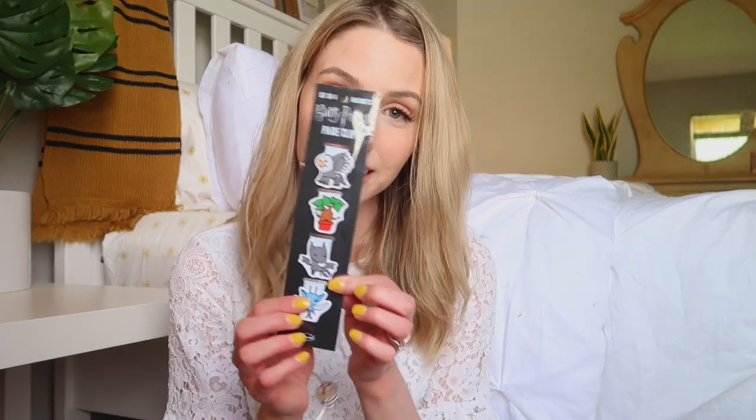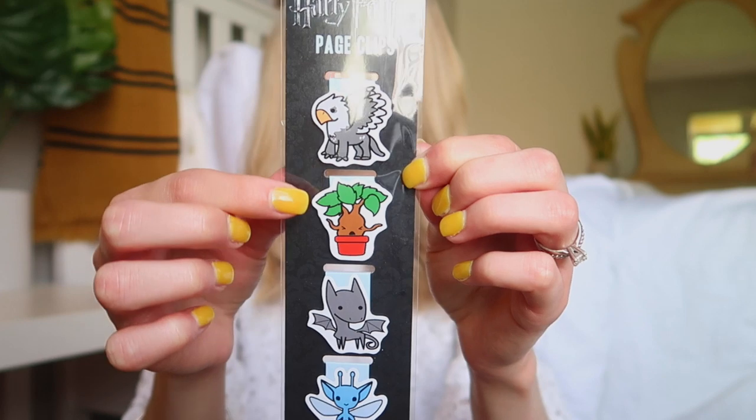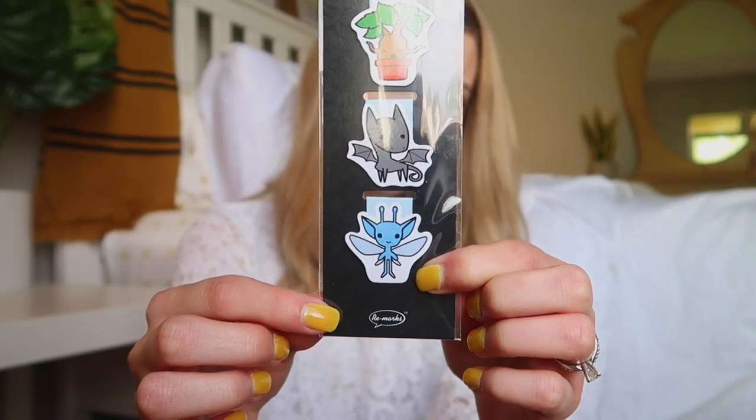I also picked up these little bookmarks. Look how cute. We've got a little hippogriff, a baby mandrake, a little thestral, which honestly, that one's my favorite, and then a little Cornish pixie.